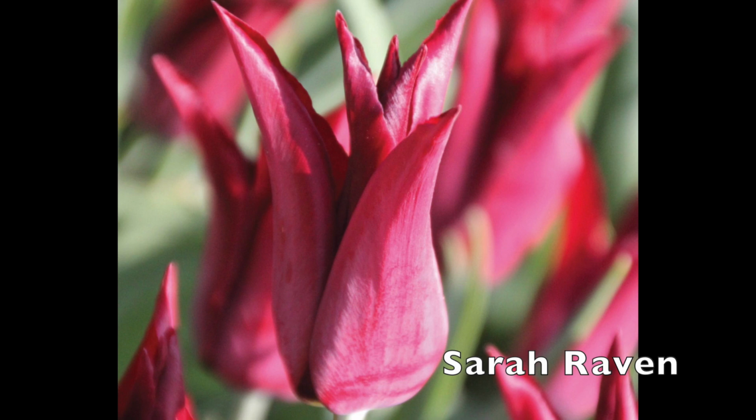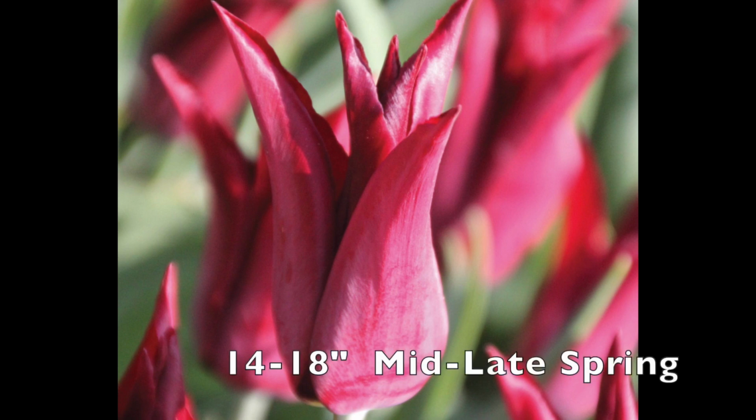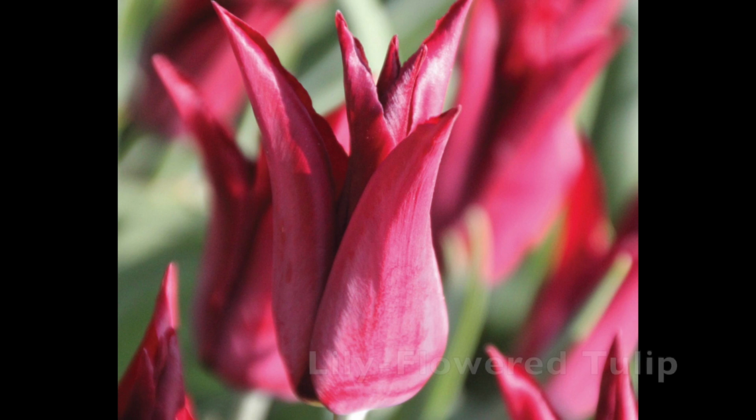So this is a lily tulip, deep, dark, elegant flowers, looks stunning in the garden and arrangements, 14 to 18 inches tall, blooms mid to late spring with this really beautiful, deep burgundy color. Very, very excited about trying this one, something brand new for me.